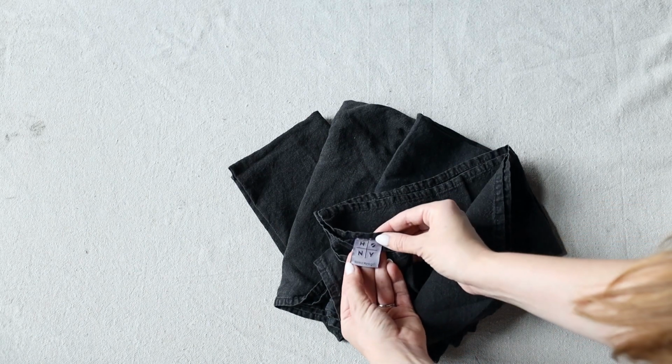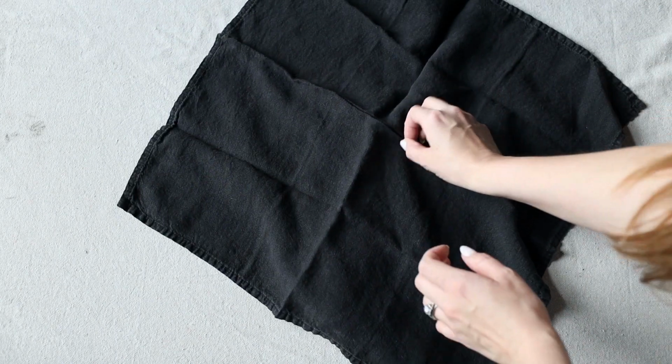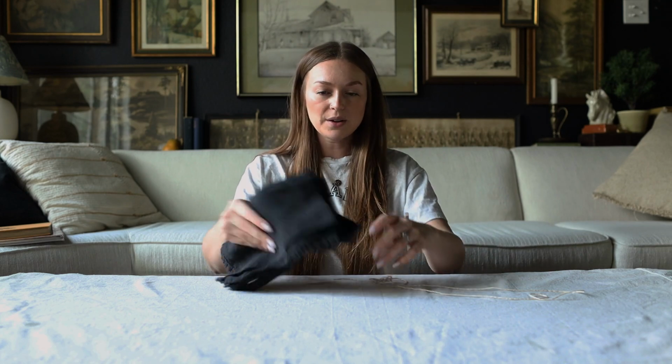It says made in Portugal, and I believe the brand's name is Honey. Love these. Super happy that I grabbed them. Need to wash and dry them, but anyways, excited about those.